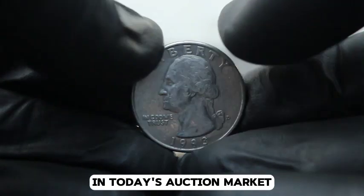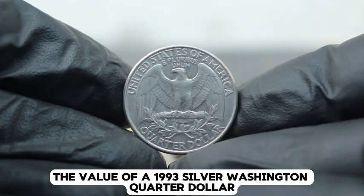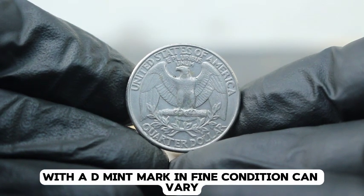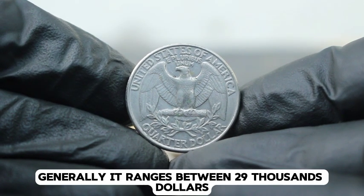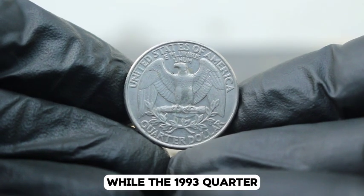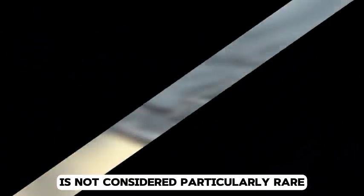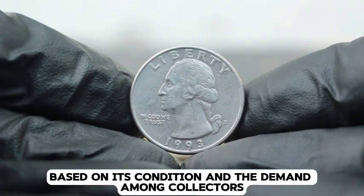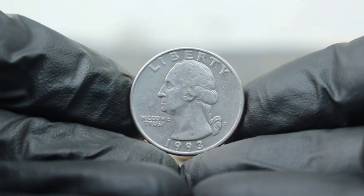In today's auction market, the value of a 1993 silver Washington quarter dollar with a D mint mark in fine condition can vary. Generally, it ranges between $29,000. This is due to the fact that while the 1993 quarter is not considered particularly rare, its value can increase slightly based on its condition and the demand among collectors.